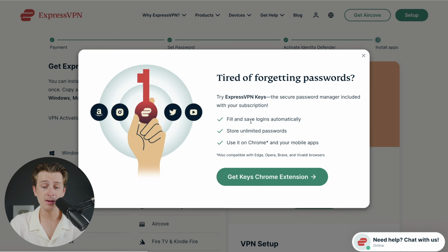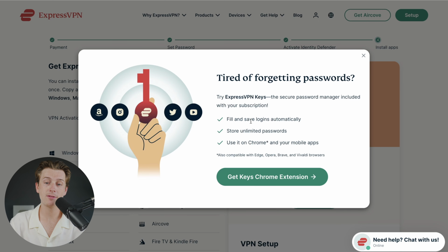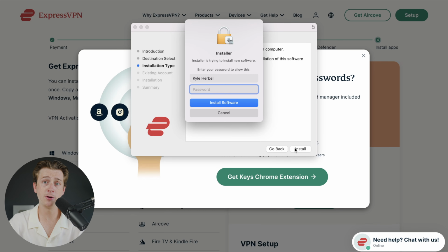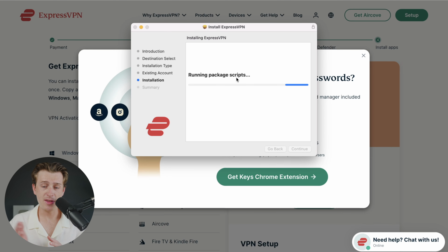Once I hit that download button, it will start downloading the application onto my computer, and then I can open it and start running the installation process. Now, the installation process is super easy here. You basically just go through it, hit the continue button, hit the install button, enter your computer's password, and then hit the install software button. And then just like that, it'll take a few moments, but your computer will pretty much be ready to go once you've gone through all those steps.